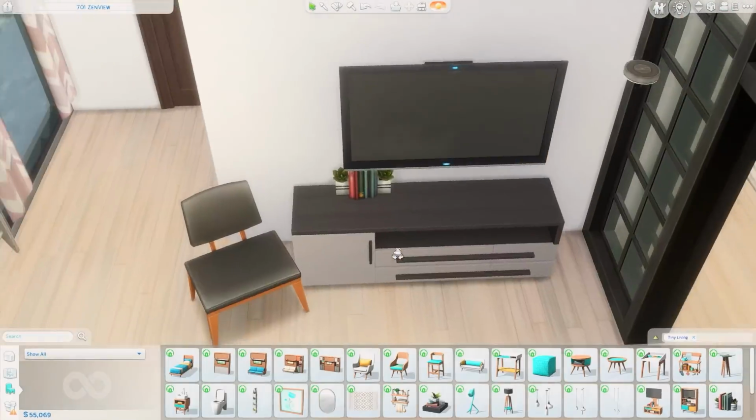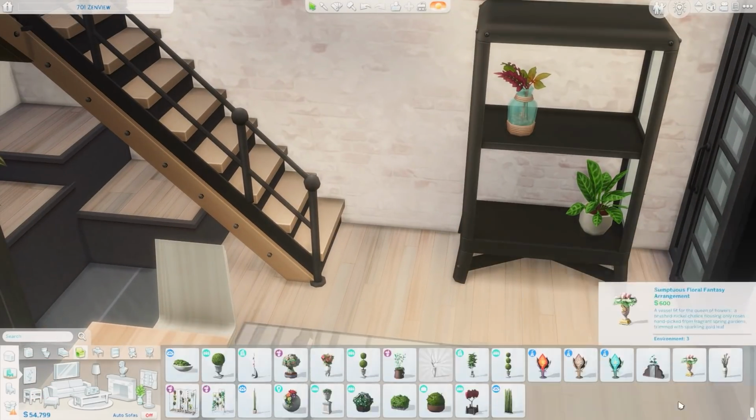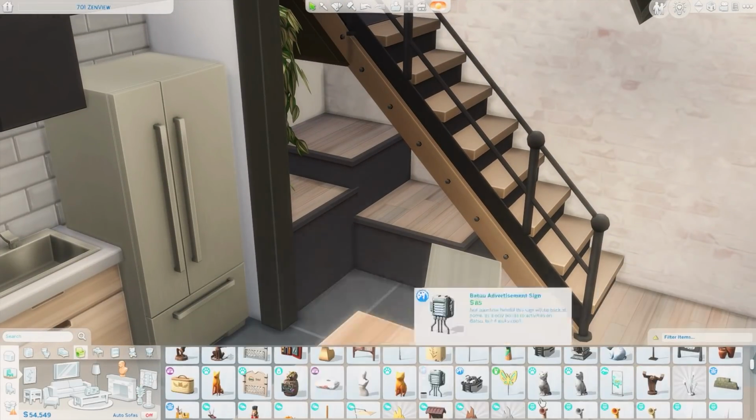I wanted to keep it simple, but there's a couple of pieces of clutter that make it look lived in. You know, like they bought it to decorate the space, but they don't actually spend a ton of time in there. I feel like they're mostly in the loft space and in the kitchen.